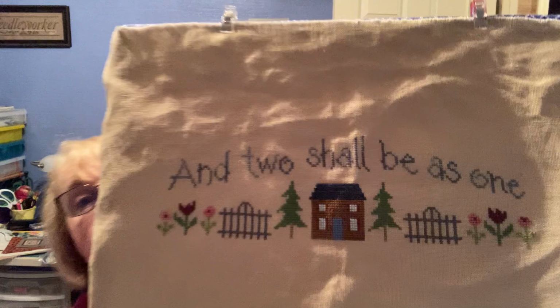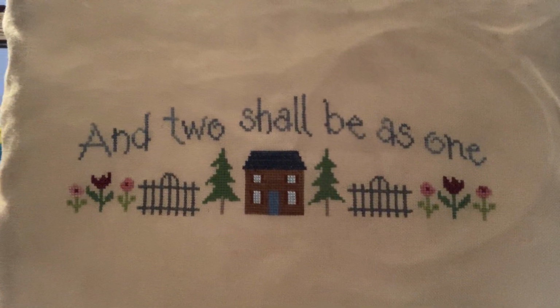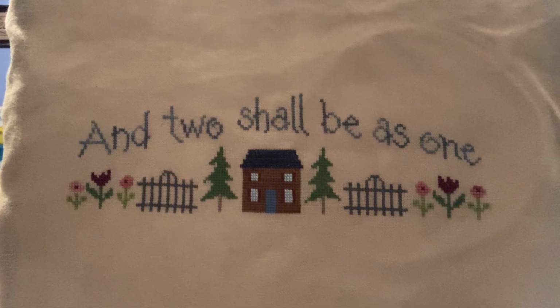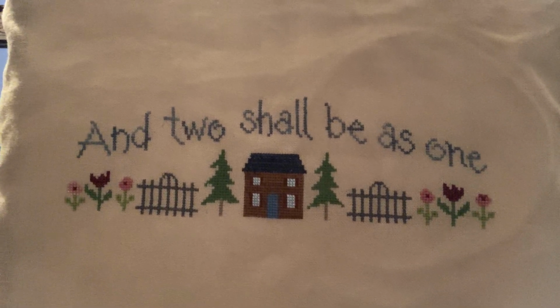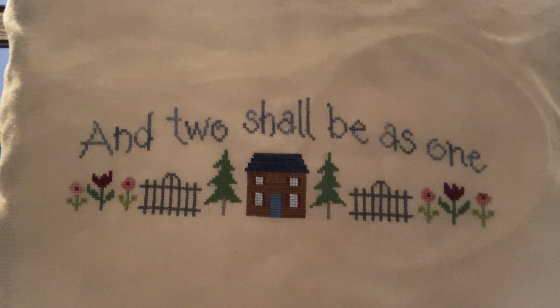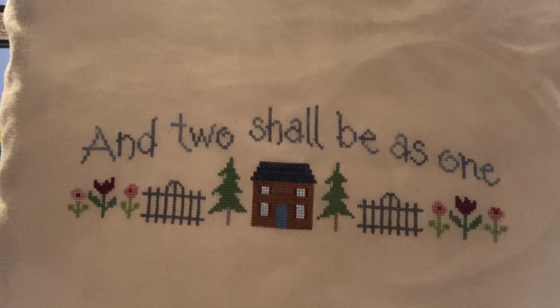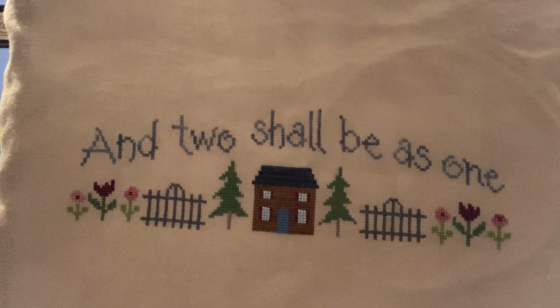Oh, goodness. Okay. This one is on Toasted Almond Cashel, 28 count. I got that at a yard sale. And this is, and two shall be as one. And I got the cute little flowers and tulips done with the fitzes. And I changed the color of the trees. They were supposed to be evergreen, but the evergreen I had from Sampler Threads did not look like an evergreen. So I changed to 587 DMC.